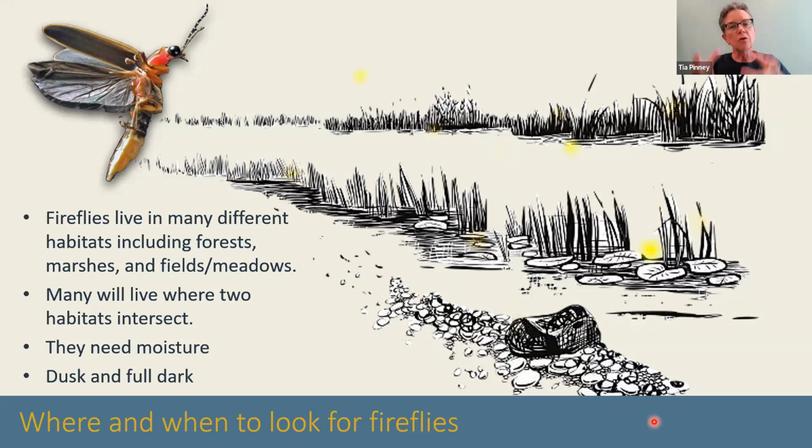They need some tall grass. They need some unkempt areas. They come out at dusk and full dark. So no point in going out before sunset, because you just won't see them. But once the sun has set and you're 10, 15, 20 minutes past sunset, start looking, and then keep looking. Over the next couple hours is when they will be out and active.